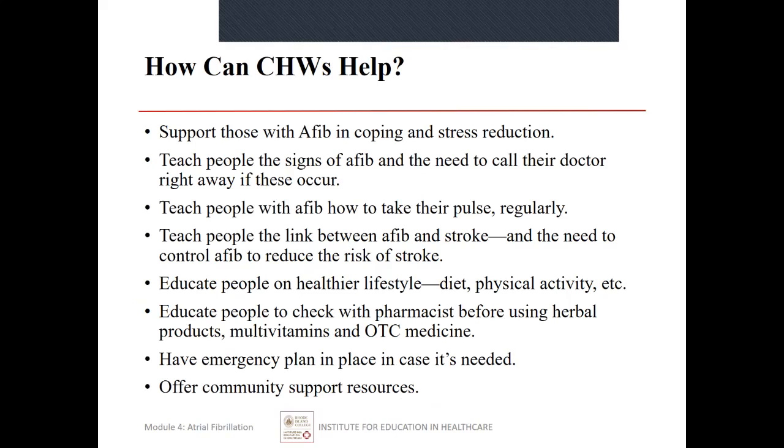They should teach people the signs of AFib and the need to call their doctor right away if they get any of those signs. Teach people with AFib how to take their pulse and to take it regularly. If it starts really racing, again, they should talk to their doctor. They should teach people the link between AFib and stroke and the need to control AFib and take the medication as ordered in order to reduce the risk of stroke.